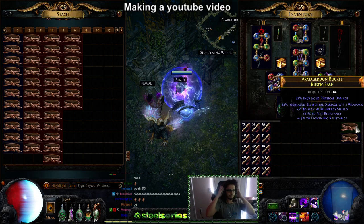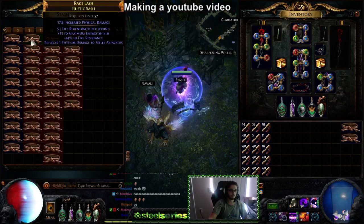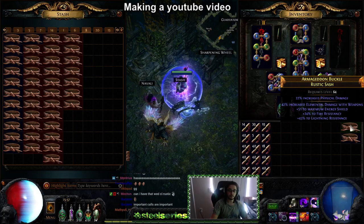That's weird. Okay, so let's go on anyway. Moving on with this. Nope. So this belt, though, has 42% wed with 51 ES, and a kind of shit fire roll, a really good lightning roll, and could also suffix on a third resist.